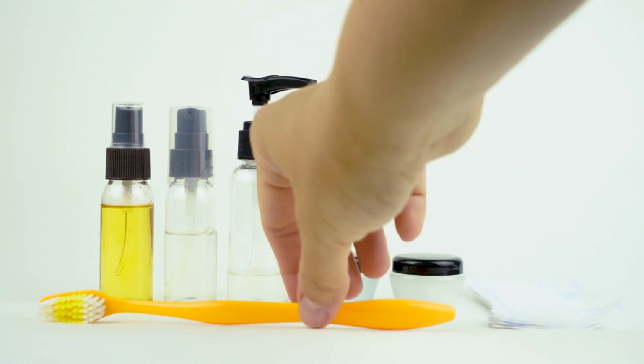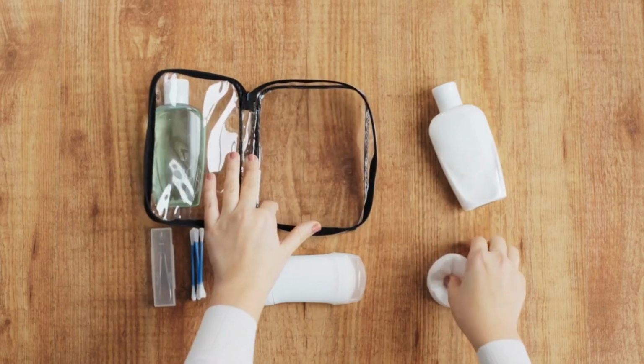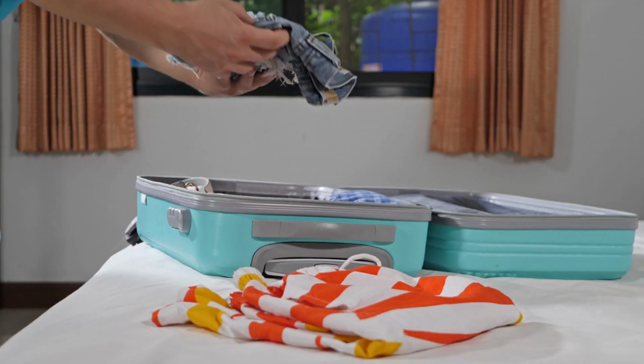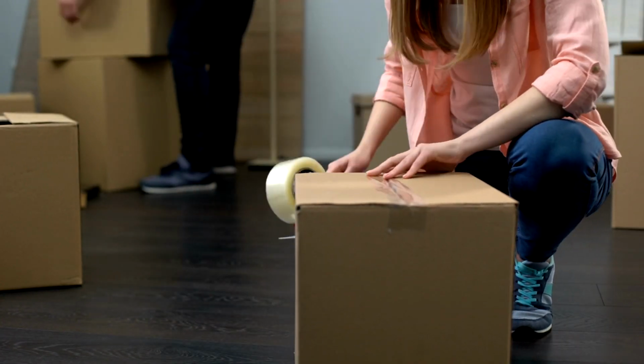Don't forget about small pouches. They're great for organizing smaller items like toiletries, makeup, and tech accessories. Keeping everything in pouches makes packing and unpacking a breeze. So, next time you pack, think about how your accessories can do double duty. You'll save space and have everything you need within easy reach.